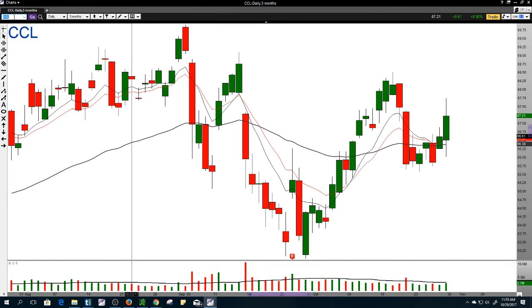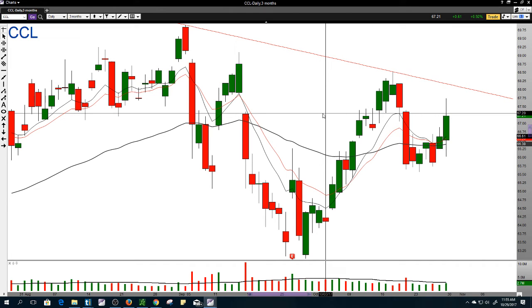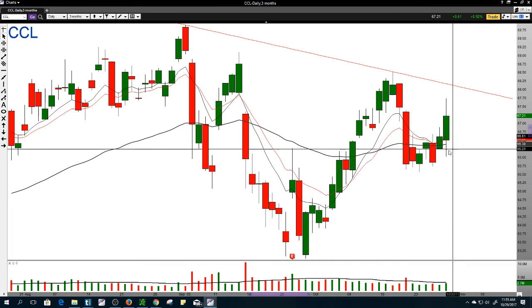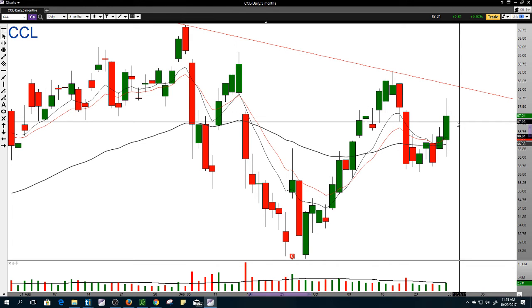Number 9 on the list is CCL, coming up to a tight little breakout spot on the daily. And into this area is definitely something that you just set an alert for and wait for the chart to do its thing. For right now though, if we were to day trade it only, we already had a nice strong candle on Friday. The chart did retrace some of that move already, and right at the $67 level is where I think we can find some support.